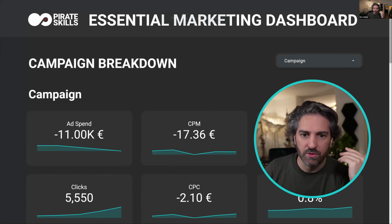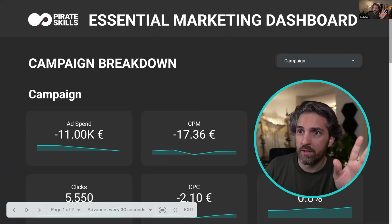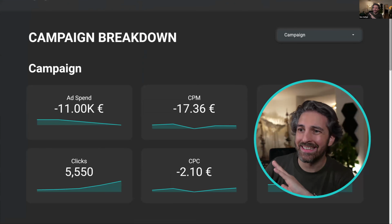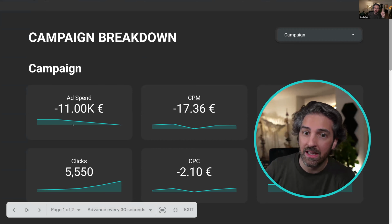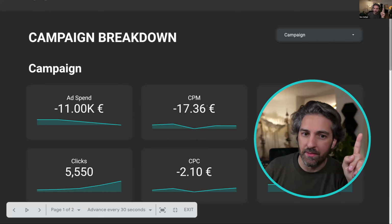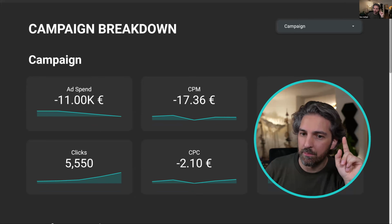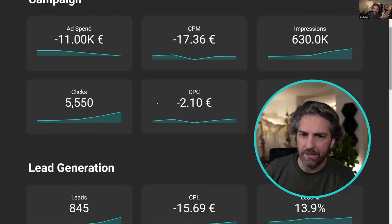Let's zoom in. This is still the same data, just hooked up to the Google Sheet. I did no fancy calculations, just simple widgets with so-called sparklines, where I can see, oh, the CPM is going up, down, up, but it's pretty steady. But impressions are going up. And I just sorted them a little bit.